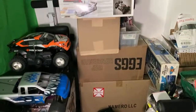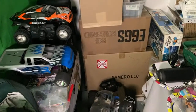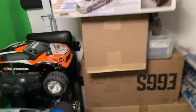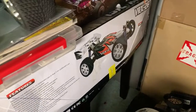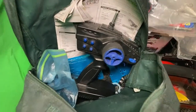All right, what's in those boxes? I don't even remember. There must be something crazy if I kept it over there. I'm telling you guys, there's definitely no eggs in here. This is egg free. Oh yeah, this is like that 1/8 scale Banggood buggy. I never did a video on it. I bought it, but I never did a video on it. I don't really care about it anymore, to be honest with you. It's a bag full of vintage CC3 crap.